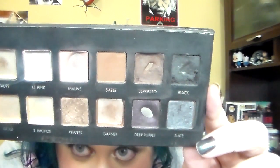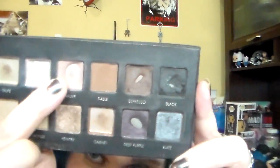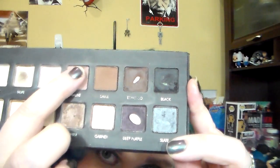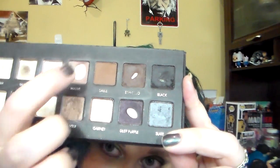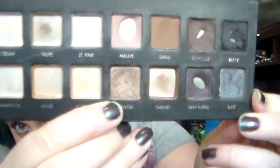I did re-hit pan in Espresso because I've been using it in my eyebrows, trying to go as light as possible. And if you could see in Mauve, I don't know how much the light's going to let you see it, I'm trying to hit the top of the pan now. So that is my goal for the next, until I do it. I also have been using Pewter again. I haven't hit pan or anything on it yet, but the well has gotten a little bit deeper.